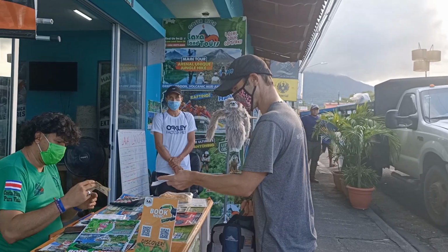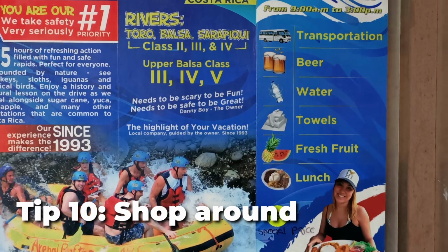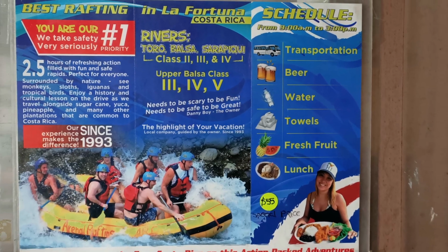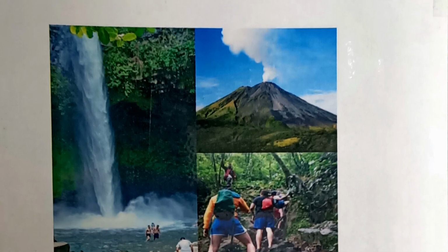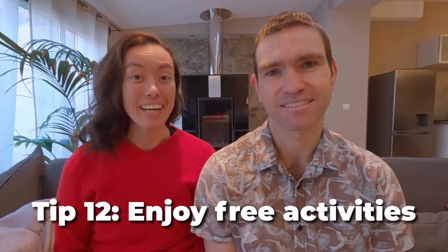When doing activities in Costa Rica, some tips to keep the cost down would be, firstly, in most areas there will be a range of tourist operators that charge a range of prices. So it certainly pays to walk around and check out the different prices. Another tip when you are engaging the operators, especially if you're planning to do a lot of activities, you can get multi-tour discounts as well. It gives you more bargaining power if you've got more activities that you want to do with a particular operator. And Costa Rica also has plenty of free activities to do. Be sure to check those out as well.